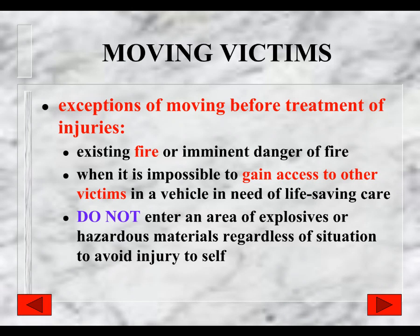So, exceptions to moving the victim before treatment. If there's a fire, if they're in the middle of the road, if they're in water and may drown, and we're by ourselves and we need just to get them out of the area. If there's hazardous material, gas, or any other kind of toxic hazardous material, maybe there's a vehicle accident and there's a truck that has hazardous material in it, gas, diesel, things like that. In those cases, we're going to move that victim. Otherwise, if they are not in immediate danger, we want to try to leave them where they are.